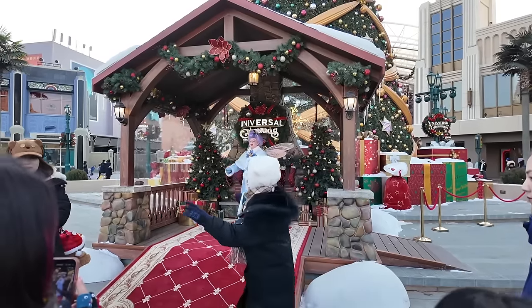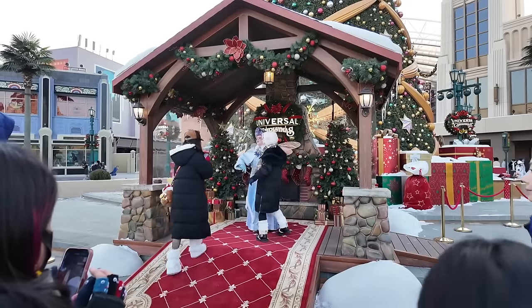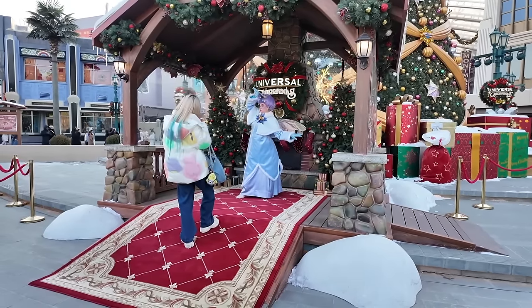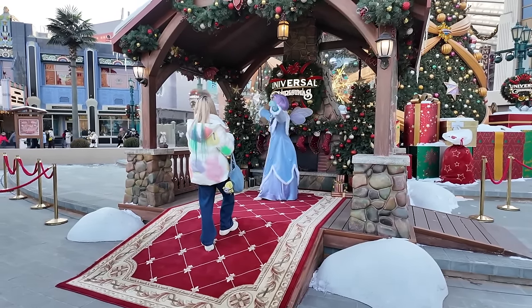I know I am. You can meet the fairy godmother, and she's in her winter outfit. That is amazing. I love her.